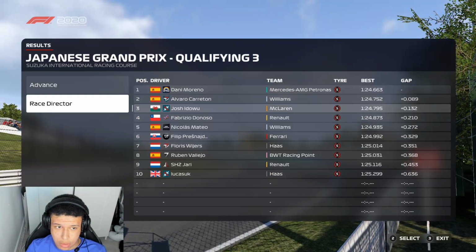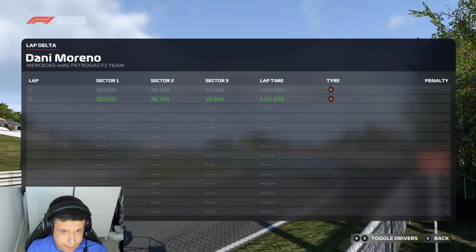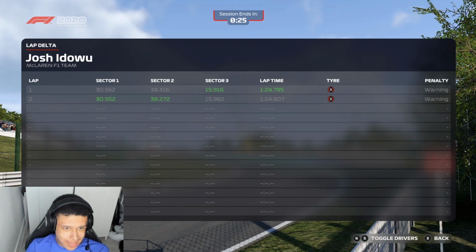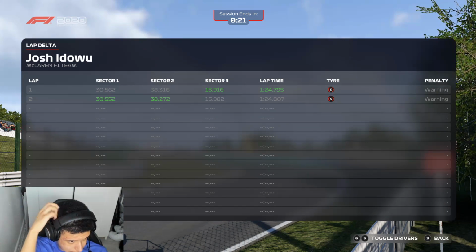So it's Danny Moreno then on pole with a 24.6, which is a very good lap. We come home in P3 for qualifying, just behind Alvaro Carton in P2. Very good laps from them. So yeah, I'm very happy with that.